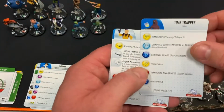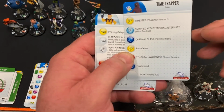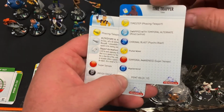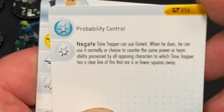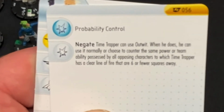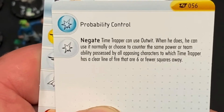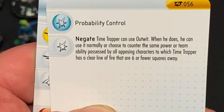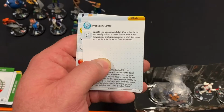Okay, we have Time Trapper. This is the one that I've never seen before. It actually looks really cool. 125 points. Here's a special ability. Negate. Time Traveler can use Outwit. When he does, he can use it normally or choose to counter the same power or team ability possessed by all opposing characters. Wow. Okay.